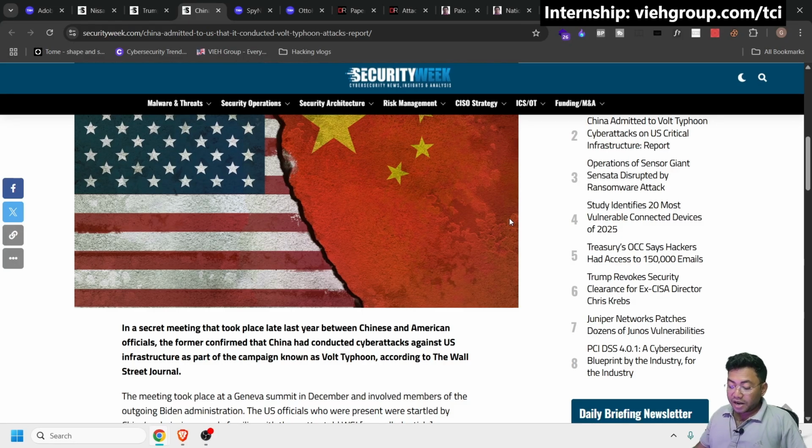So the target was US telecom, power, and critical infrastructure. These are things that are being targeted all the time by China and probably by Russia. But China always takes the standard first. And this wasn't a smash and grab; it was sneaky, long-term infiltration which had been going on for a long time.